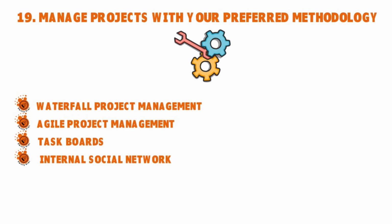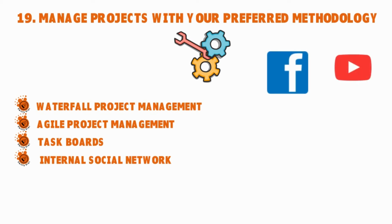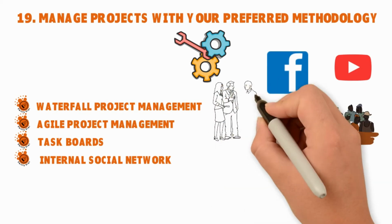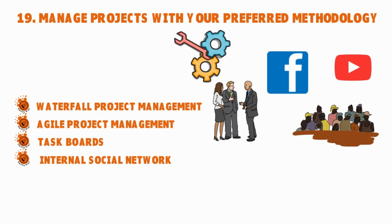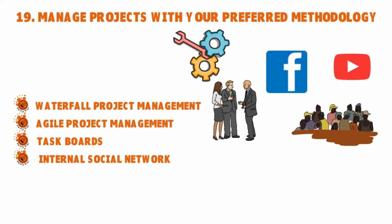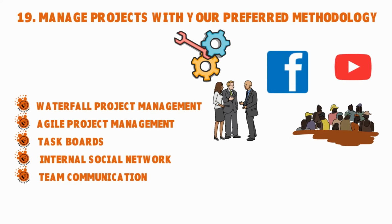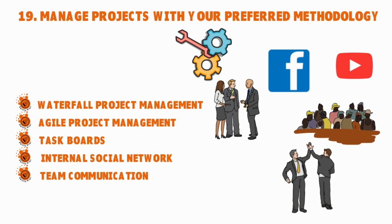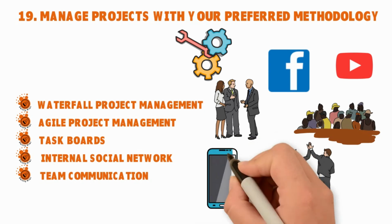You have things like the internal social network that I talked about before, which is some kind of mini internal Facebook or YouTube, where you allow employees and staff to join groups, to collaborate with colleagues, to comment on colleagues' work, and to make posts. This is very important. And lastly, you have team communication. We've seen this before, but this also applies to the operations side of things. Teammates can interact one-on-one or in dedicated channels across multiple devices.